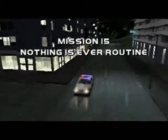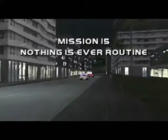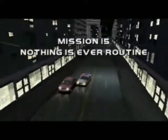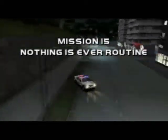Officers are on the tail of a suspect involved in a prior bank robbery. There is nothing routine about police pursuits. These situations can change at any minute, and police have to be ready for anything.